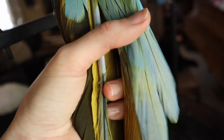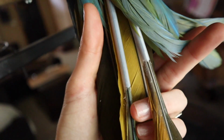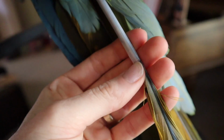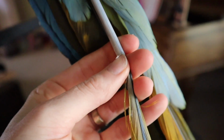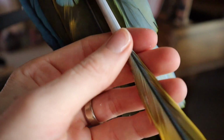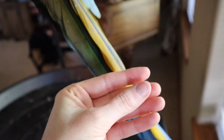So here on his tail, he has two feathers coming in, and that is what's wrapped around. That's what happens on his head as well. You get this wrapped around, and this is what they preen off. They can literally peel this off of the feather. You can see that? I can peel it off myself. And then the new feather comes in.